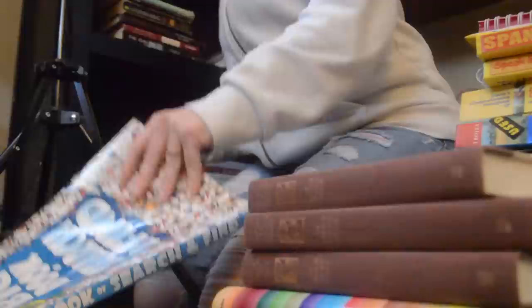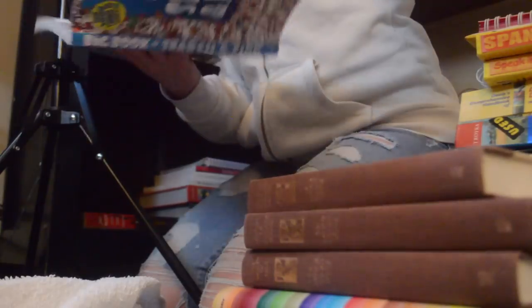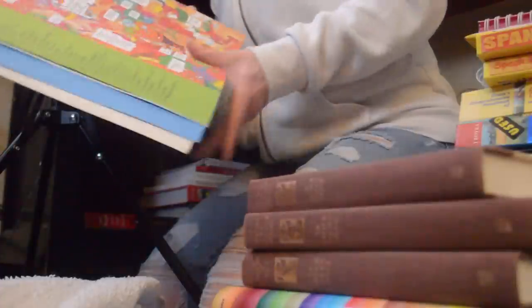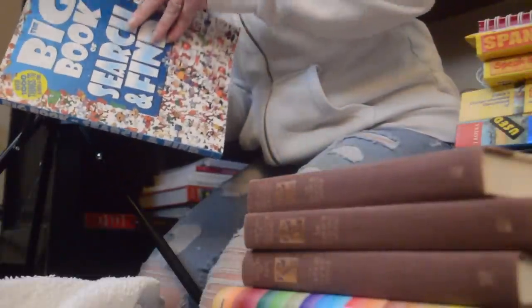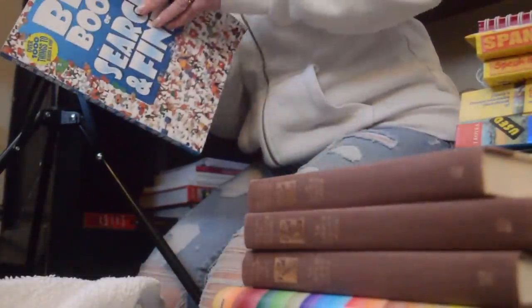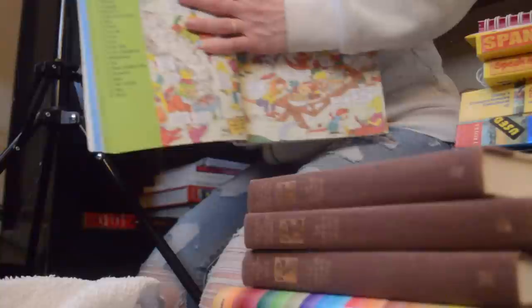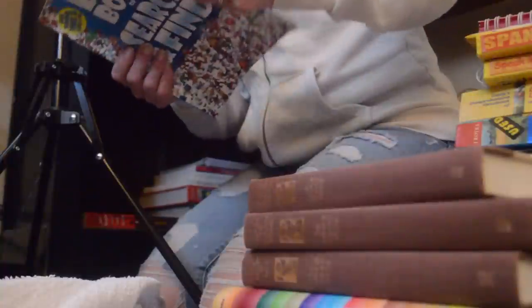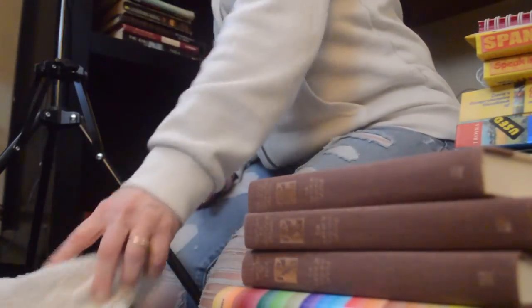Okay, now these don't really belong on my bookshelf. These are like activity books. Not sure how they ended up in here. The Big Book of Search and Find. These are cute little games. I'll probably put it out like in the living room or something. Maybe someone will decide to just pick it up and start doing some of the puzzles in it. And now we have to find all of the things that are listed in the picture. That's kind of fun. I'm sure the kids will do that. So this one I'll put over to the side for later.